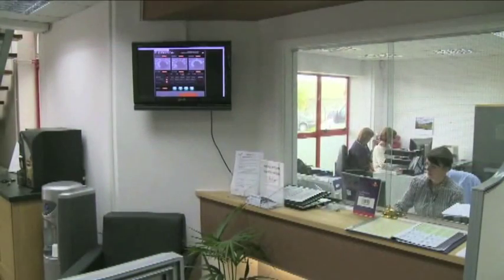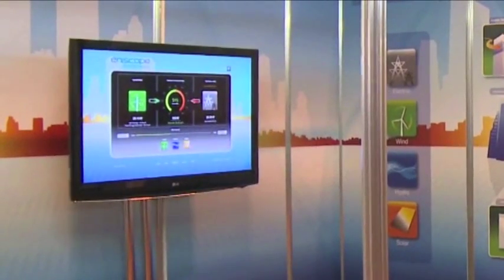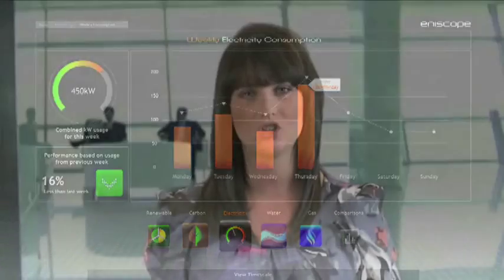An Eniscope system can also power a range of stunning real-time energy displays. These displays can be strategically positioned around your building to create awareness among the occupants as to how energy is being used and provide the incentive to change their behaviour, because the benefits can be seen in real time.